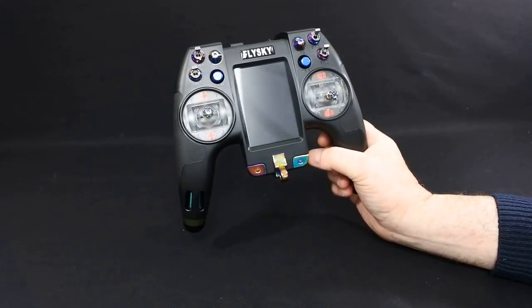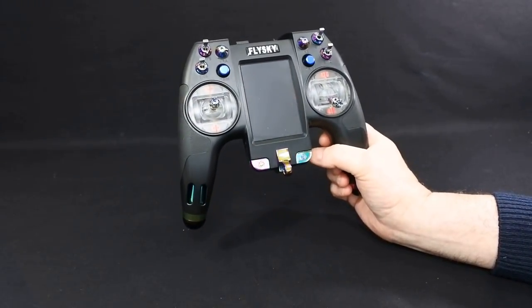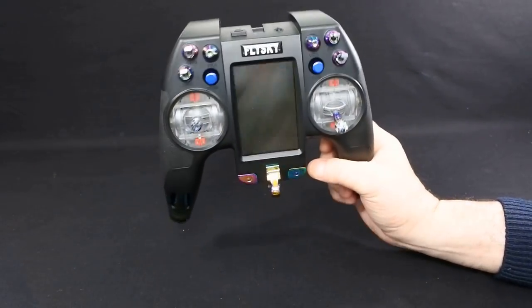I've also done a comparison with this and the X-Lite, which didn't make it into my favourites. Great transmitter, but I was only going to put one top-end transmitter in. That's why this one went in. But yeah, it's absolutely amazing.